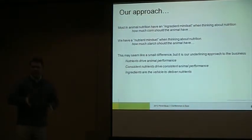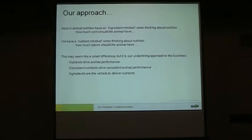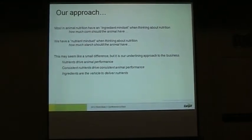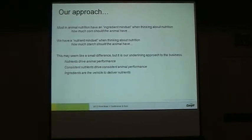So I just want to recap this really quickly. A lot of people in the industry have an ingredient mindset. The first thing they ask is, how much fish meal is in the feed? How much soybean is in the feed? How much poultry byproduct? How much blood meal? Etc. At Cargill, we focus more on the nutrients.